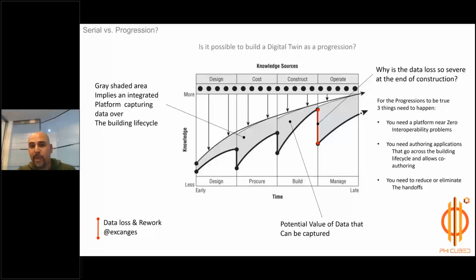And when we get into that operate and manage window, which looks like it's 2 or 3 years, it's more like a 30, 40, 50 year window, in which you're constantly capturing data about the history of operations, the performance, and all kinds of other things, where the platform keeps capturing data about the operational history of the asset.